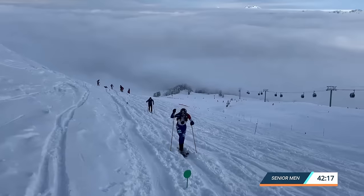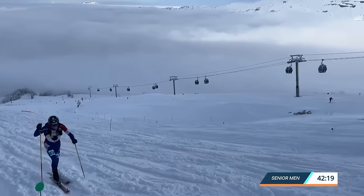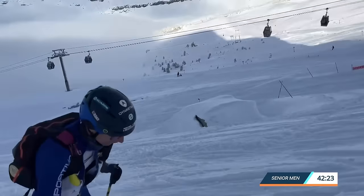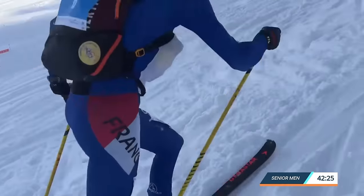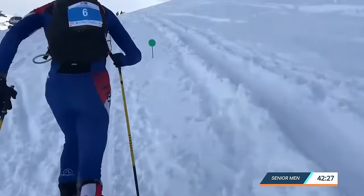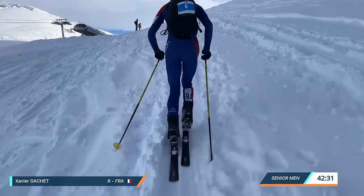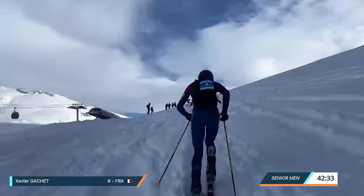That causes all kinds of problems. I'm guessing getting your bindings back on without snow under your boots, and all other kinds of problems that you don't want to have. There's another question while we're talking about skins. Do top athletes use the same skins for another race, or do you have fresh skins for different races, or how long does a pair of skins last?